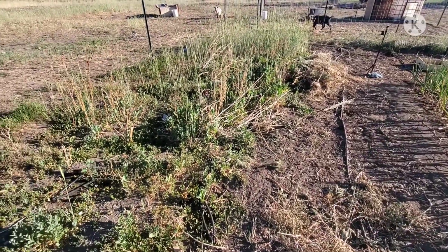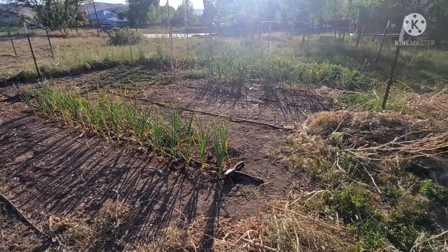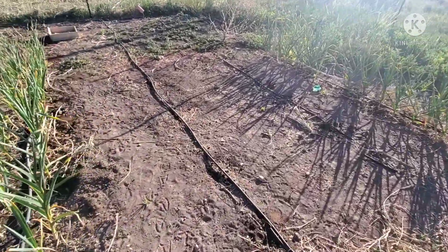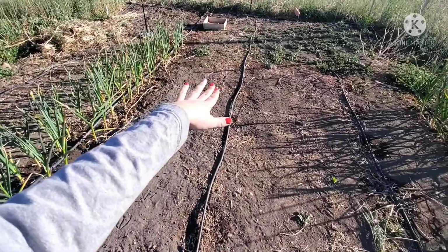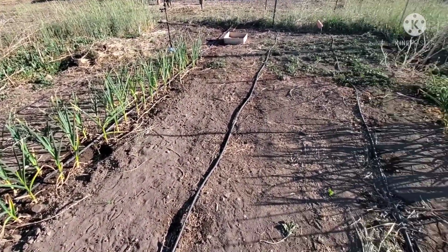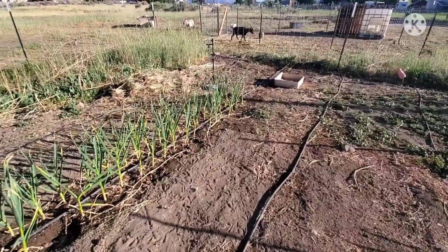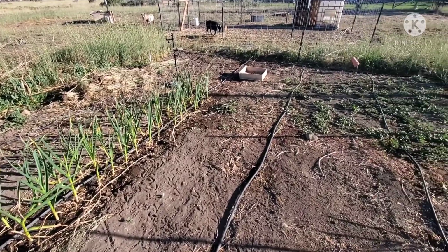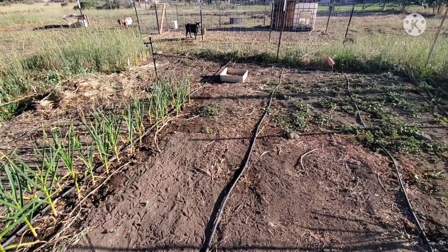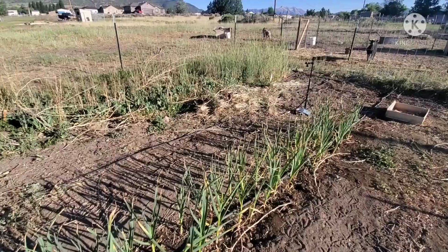But the rest of the garden still needs to be weeded. It's just been so hot out here. It's been really difficult to get out here to weed. I actually tried to come out last night to start planting what I could in these rows that are clear, but it was so windy that it just did not work out. But I've got to get these seeds in the ground, and I need to get these plants in the ground. I still haven't even planted my tomatoes. I'm not quite sure where I'm going to plant everything, so we'll just have to see.